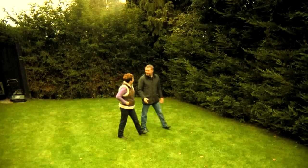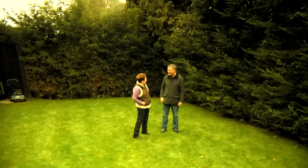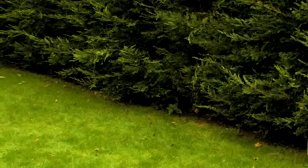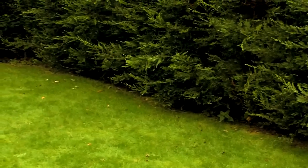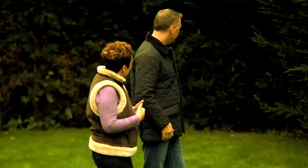Well, Carolyn, this to me is a great garden for a puppy to play and explore and have a good time. Well, it looks perfect because there aren't many places that you can lose them or any dangers. But first of all, have a look at the fence. There looks like lots of gaps underneath the hedge that a puppy could sneak out into. So have a look at that and think about fencing that.